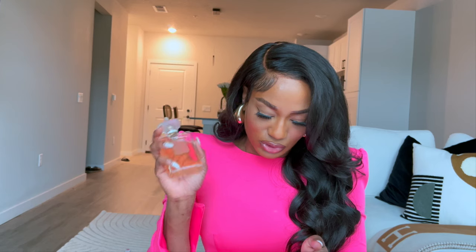So let's just talk about the notes. Okay, this is a floral perfume, and the top notes are orange, mandarin orange, bergamot, and orange blossom. I told you, it has this orange, citrus smell. It's very citrusy, and I think that's the smell that makes you sneeze when you spray it on. Then the middle notes are Turkish rose, jasmine, mimosa, and ylang ylang. Base notes are patchouli, white musk, vanilla, vetiver, tonka bean, and opoponax.